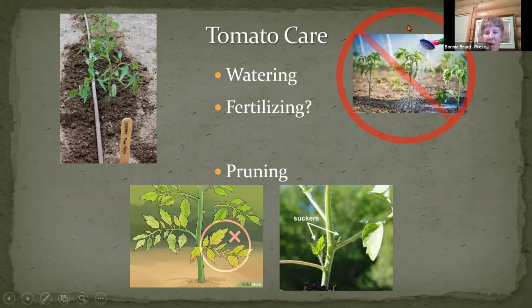On the right side here, we have the worst way to water, and I am hoping that you will never do this, but that is overhead watering. You can see that plant is being watered by somebody with a watering can onto the plant. That's a terrible idea because it makes the leaves wet and it encourages fungal growth. So do not water overhead.